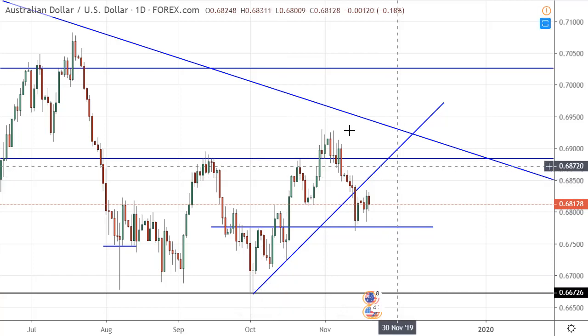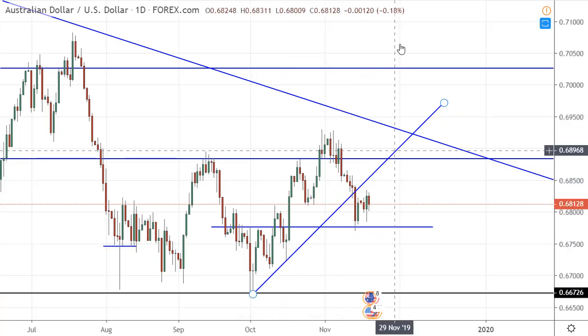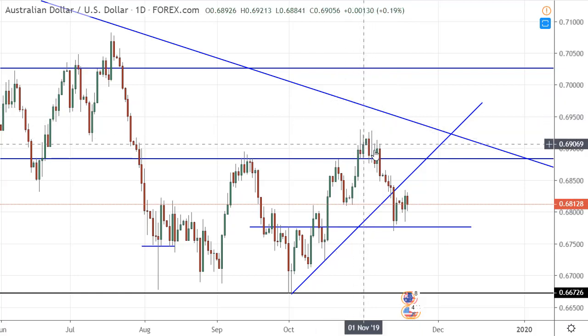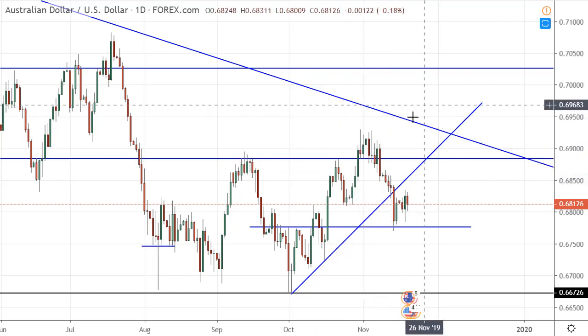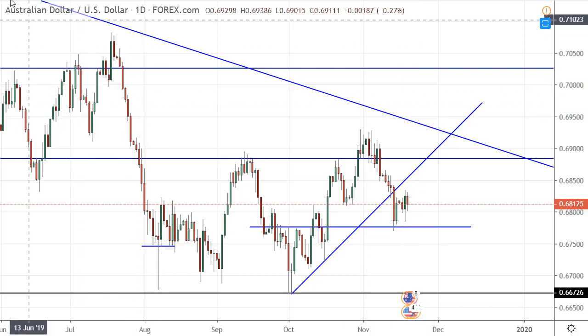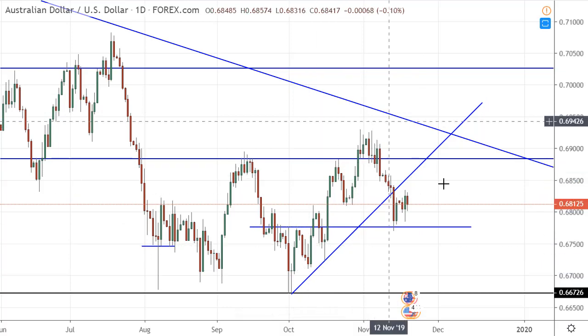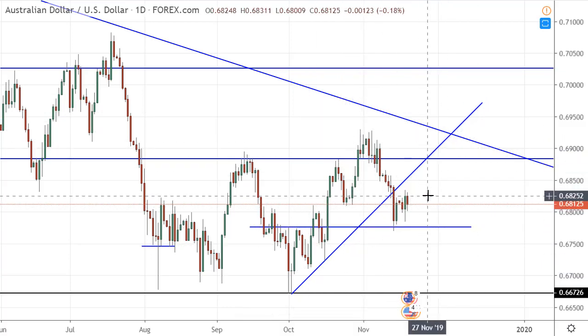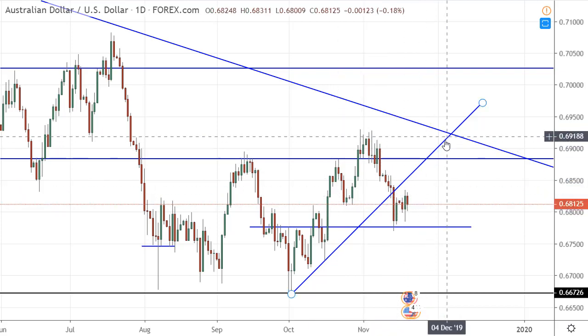This one, yeah, we broke through this level. A little bit further into this trend line would be preferable if you ask me, but it's like the Euro Dollar, this is the Australian Dollar. We are seeing kind of the same thing. So the corrective structure to the upside is kind of done. We broke lower, we broke support, we broke the trend line.